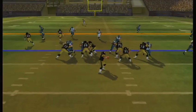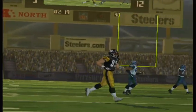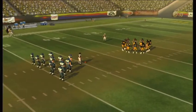The backs are lined up in an I. Throwing. And he lets it slip out of his grasp. You got to wonder what happened. It looked like a pretty good throw, but it bounced right off his hands. One thing's for sure, you don't often get that wide open.